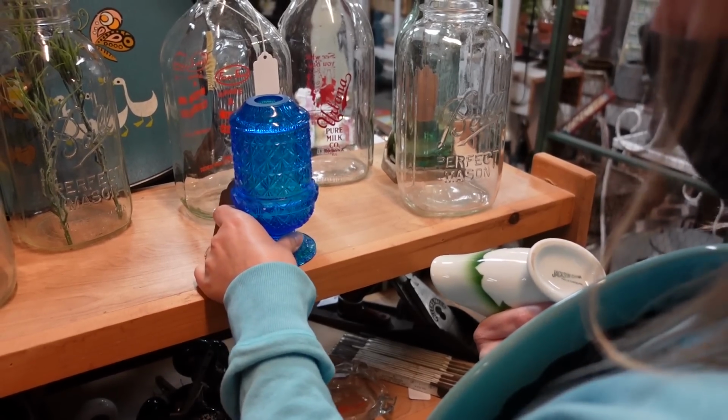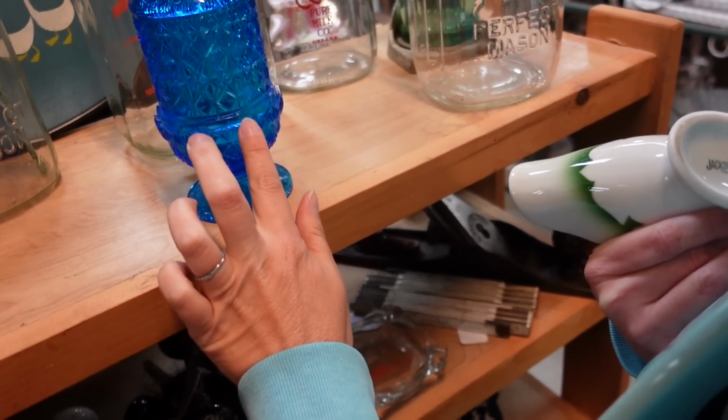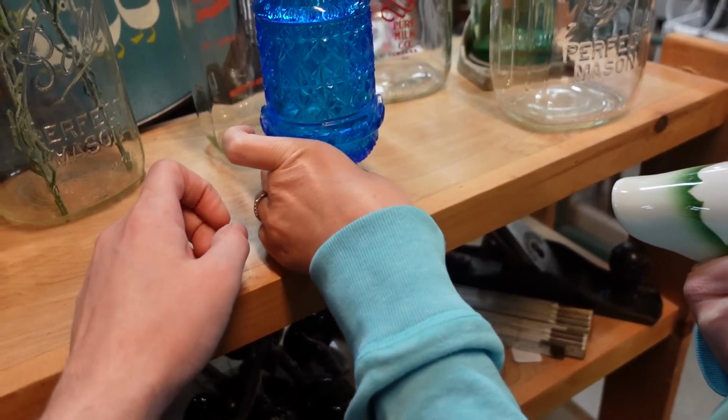Oh my gosh, Barb. Look at this. But I already found one chip at least. Oh, let's see. That's a pretty good size chip, and there's one over here. Okay. And how much do they want? Let's see.